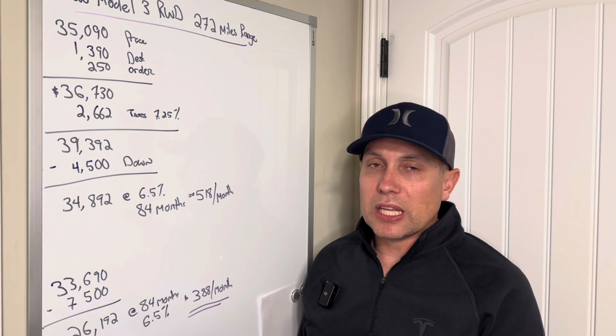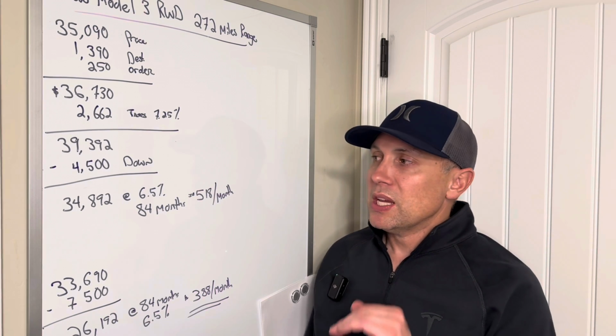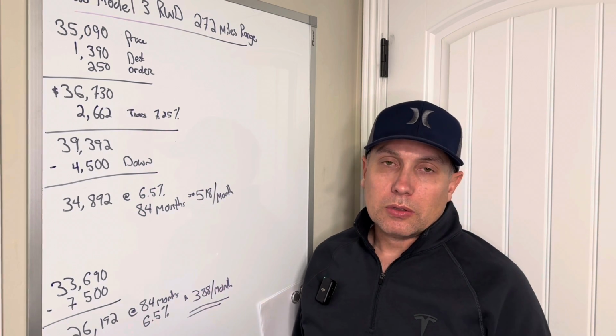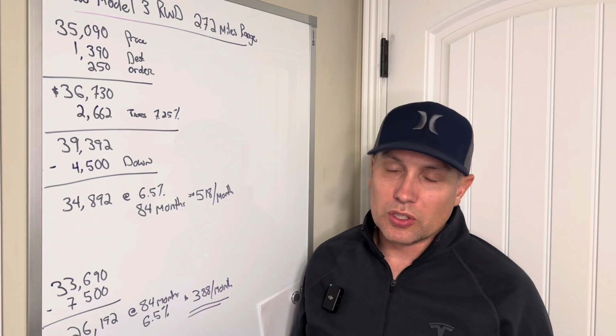Yeah, that's going to go slightly down, but if I'm going on that 200-mile commute, I'm just going to drive really conservatively, stay well under the speed limit, drive it carefully, and you could probably do that trip with this car, and look how much you're saving. You're saving almost $10,000 versus a long range.